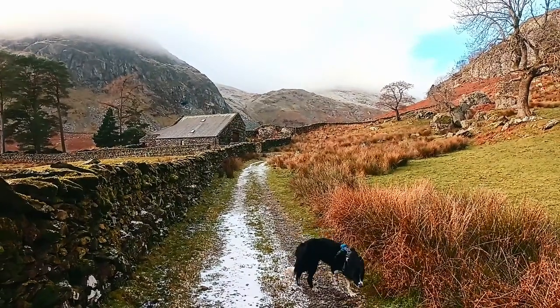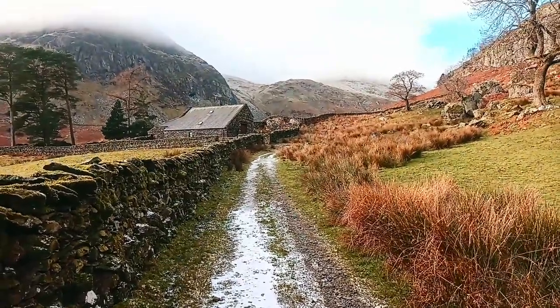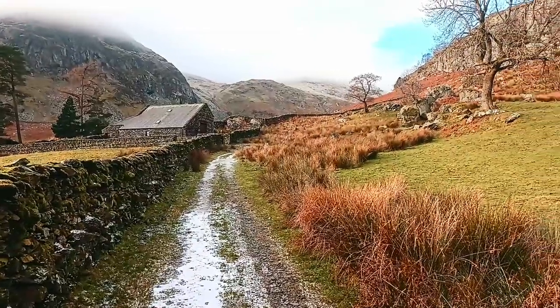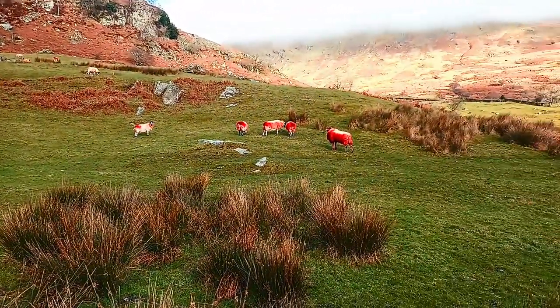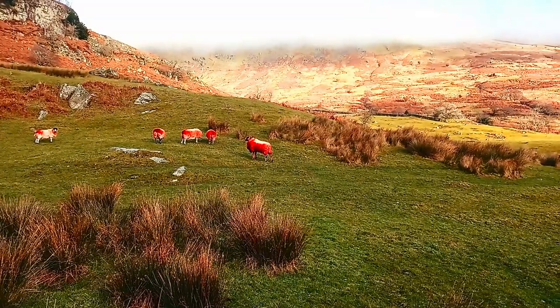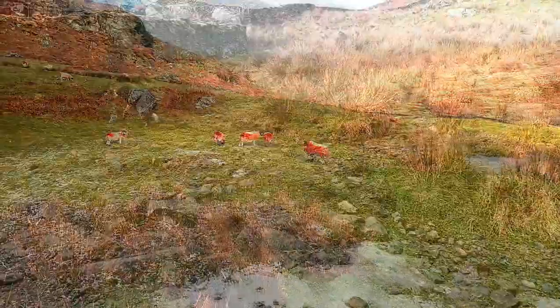We're approaching what's marked as Tongue House on the map. It says it's a ruin. Well, that doesn't look very ruined to me. And if we come round here, judging by the state of all these ewes, that fella's been having a good time. So anyway, onwards up the track to the reservoir and lunch.